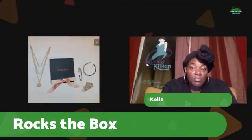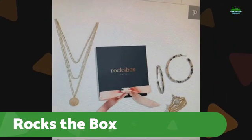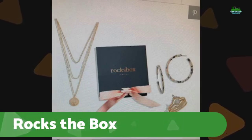This last one I want to talk about is something new. It's called Rocks the Box, and this is actually a subscription for jewelry. I didn't sign up, so I'm not sure how high the jewelry goes up, if it's costume jewelry or if there's real gold or expensive items in these subscription boxes. But if you even look at this one, it's stuff I would wear. I thought that was pretty neat. I hadn't heard about the jewelry ones.